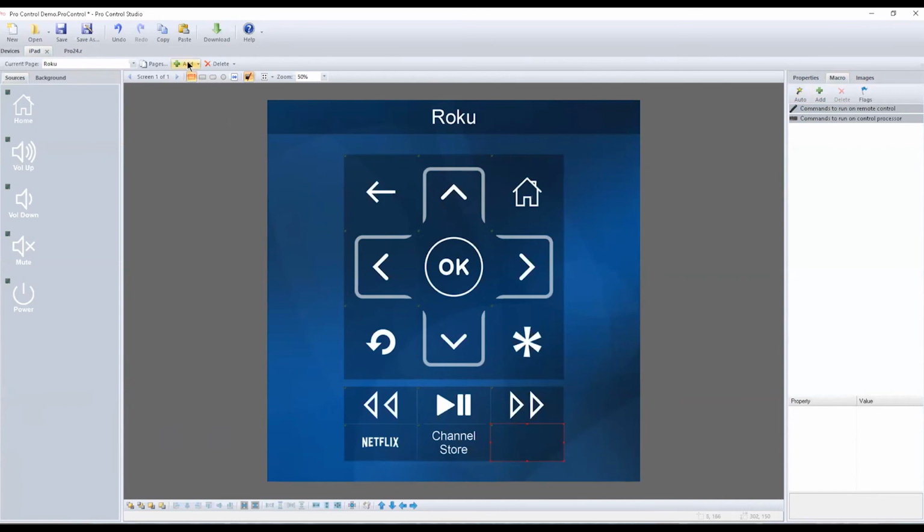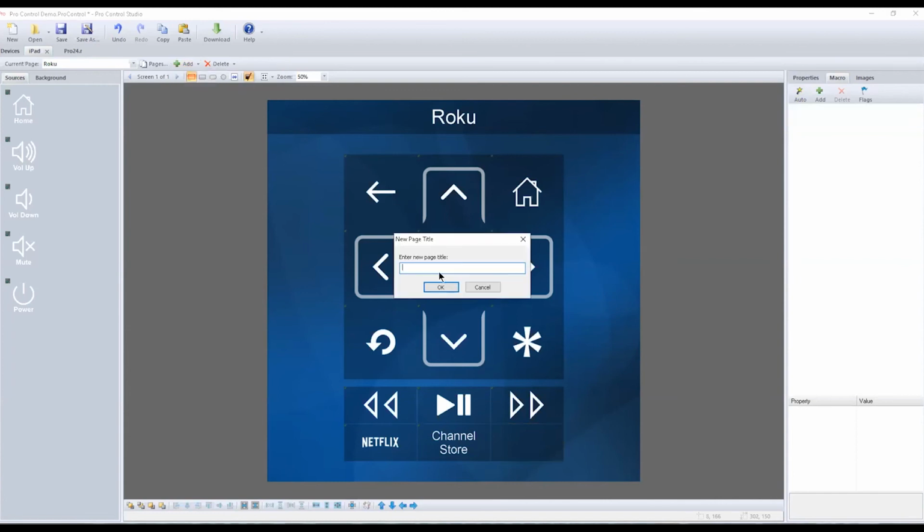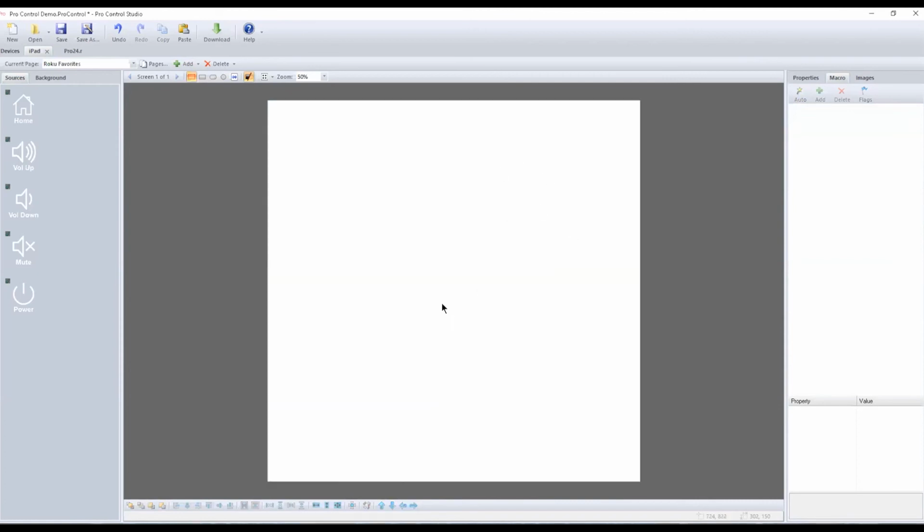Let's go to the top here and let's click add. And I'm going to click add a blank page. Let's give this page a title. Let's call it Roku Favorites and click OK. Now, this is just a simple white canvas. We can do whatever we want. Think of this like a painting canvas.